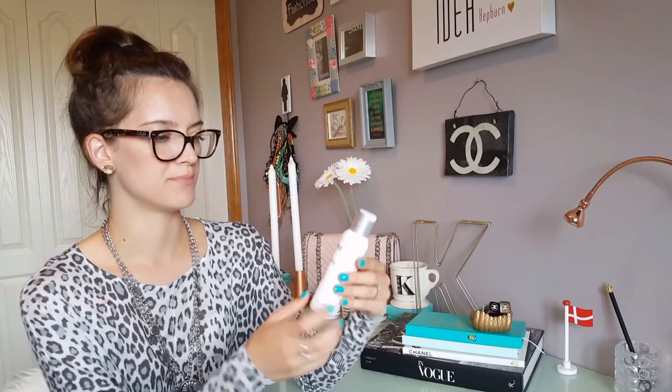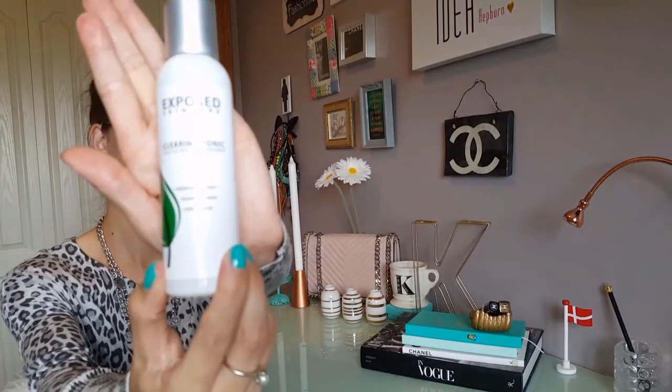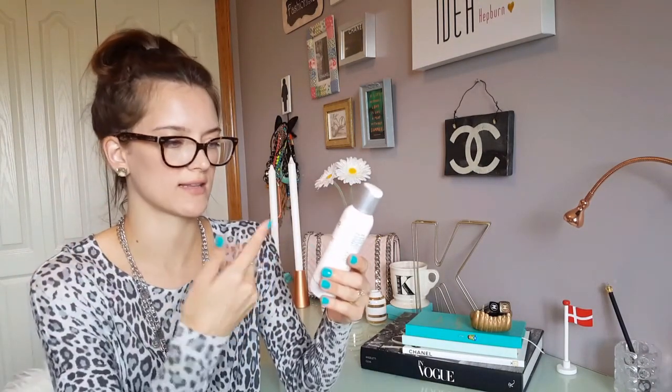So this is the product that I use for acne clearing. It's kind of like Proactive, but it's the better version in my opinion, because I have used Proactive. And you can get this online. It's called Exposed. And it comes with the facial scrub, the tonic, the clearing toner, and the little pimple creams at night and everything.